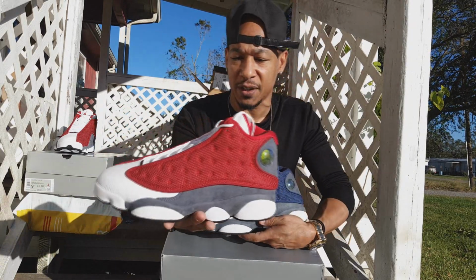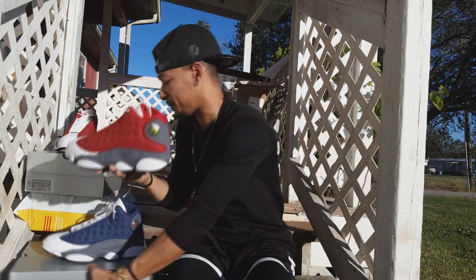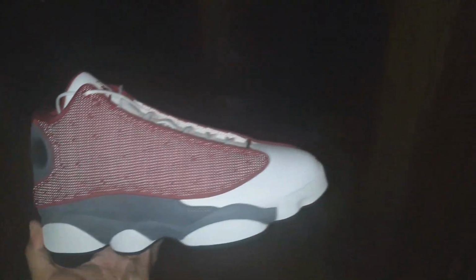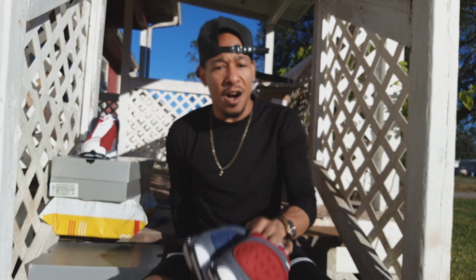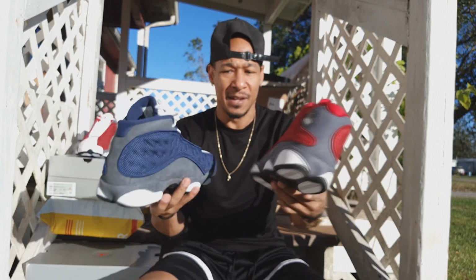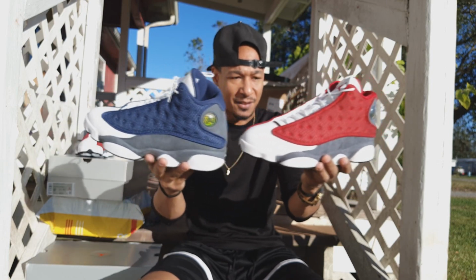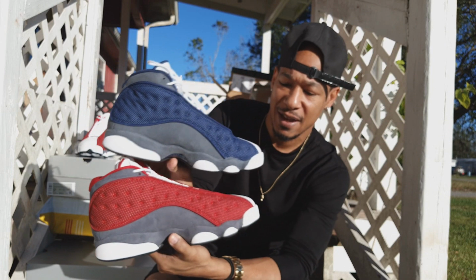Man, I wonder if these have that 3M on the side. Now I might have to grab... let me see. Well, I'm not 100% sure of the 3M, but I think this does have 3M. It's just bright out here, so it's hard to tell. But man, try to see every little difference.